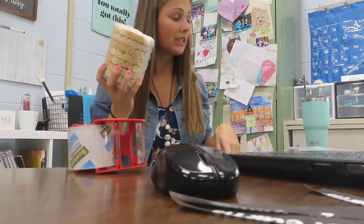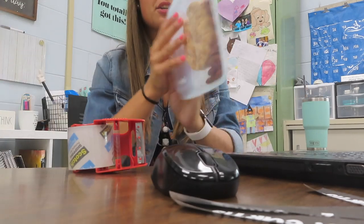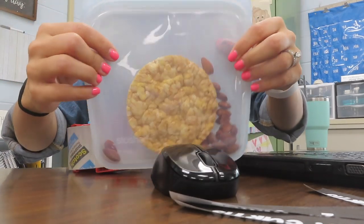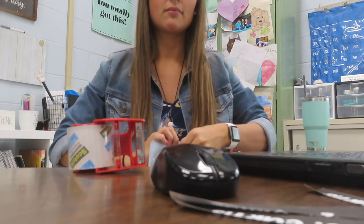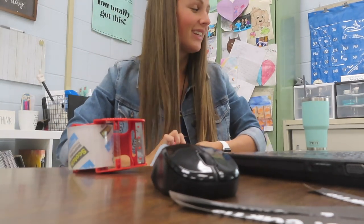Alrighty. Quick snack break. I actually use this super cool little reusable Ziploc bag. I got it as a wedding gift, but that has nothing to do with teaching. I just wanted to show it off.